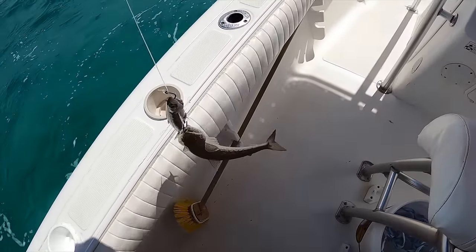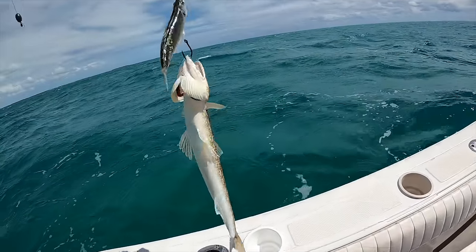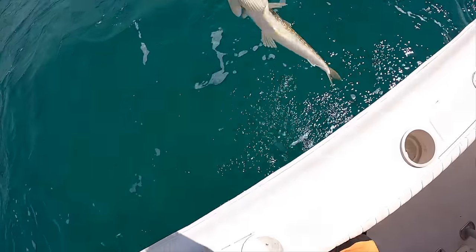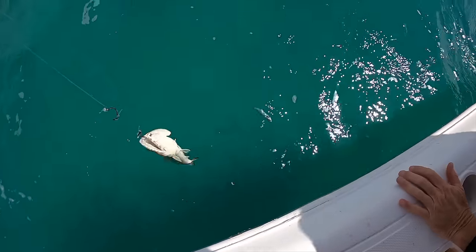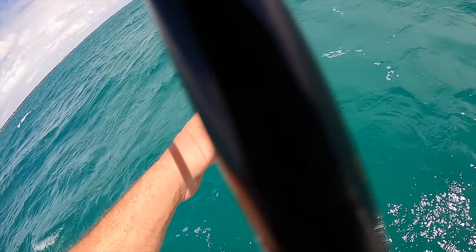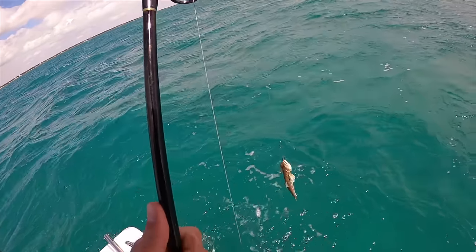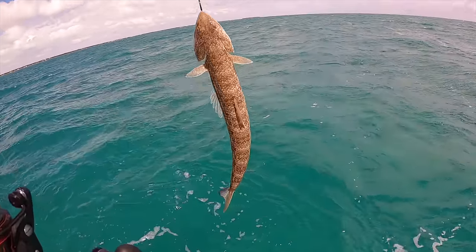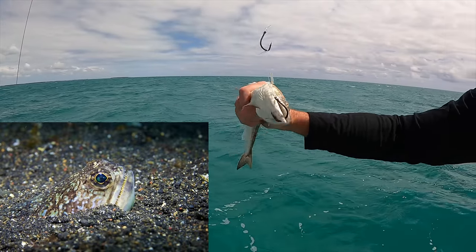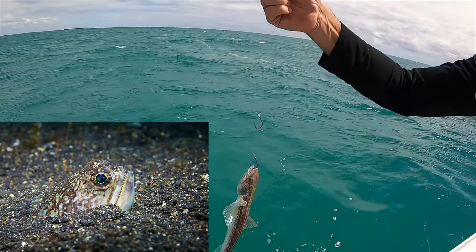What the heck? Wow. Guys, this is a trash fish. Oh no. Oh, can you grab him? Oh, there he goes. Oh shoot. We don't have a net either. We only have one more piece of bait. Guys, a lizard fish is just like a dumb trash fish that lays on the bottom. We're in like 15 feet of water. How did it come all the way up from the bottom and bite a trolling bait?